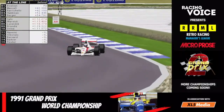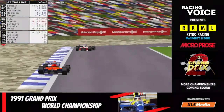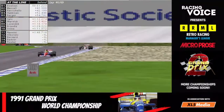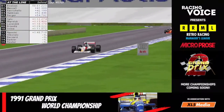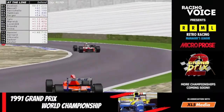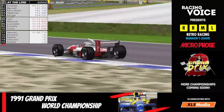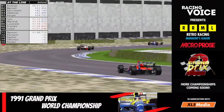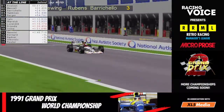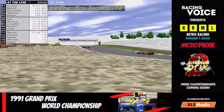Gerhard Berger, P5, closing up on Mika Hakkinen, as Thierry Boutsen has more than enough time to get into and out of the pit lane with the lead still intact, and he does indeed. So Thierry Boutsen in the Porsche Williams, still leading. Mansell second in the Ferrari, third is Barrichello's Tyrrell, and this is the battle for fourth at the moment, because we've got Mika Hakkinen and Gerhard Berger, nose to tail, fighting for fourth. There's Barrichello, the Brazilian, chasing after Mansell.